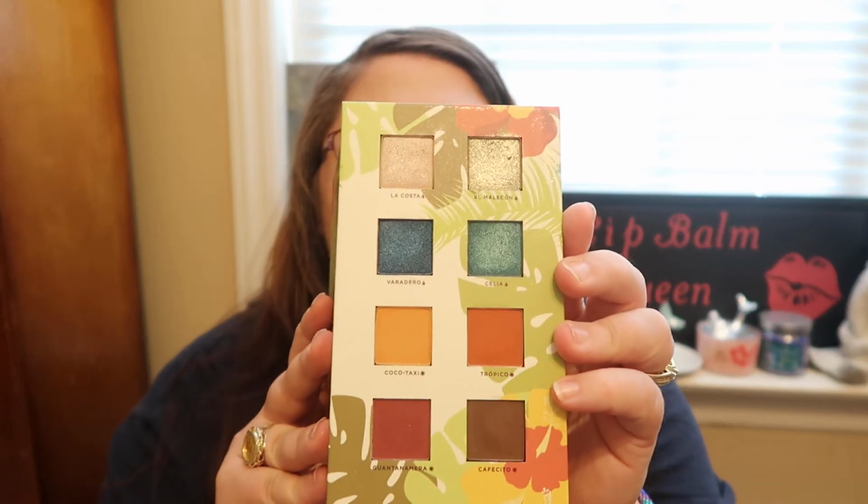Alright, then I have an Alamar Cosmetics palette that I got from BoxyCharm. I said BH Cosmetics. I love that palette. I just recently started using it. I've had it for a while, and I've just started using it, and I absolutely love it. This is the ColourPop Semi Precious palette I got from BoxyCharm. Such a good palette. Then we have My Little Pony from ColourPop.